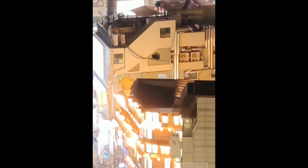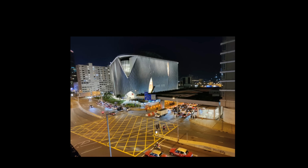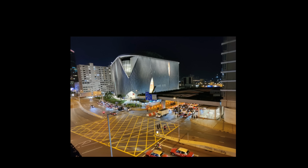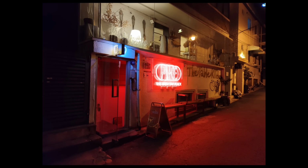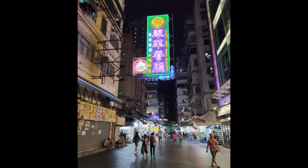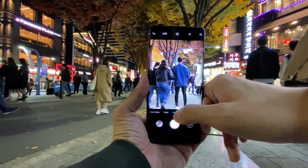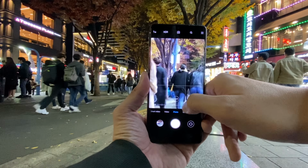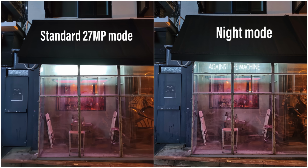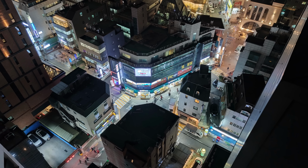And the color consistency between the wide angle camera and the main camera is also off. The colors do not look consistent at all. So you'll notice that at night, the Mi Note 10 almost always overexposes. And these images are shot in 27 megapixel binned mode too, so they're already the superior version of the 108 sensor. But there's just nothing you can do unless you turn on night mode. But if you turn on night mode, then you have to wait like 2 seconds. So like I said, it's a high ceiling camera. You can get some truly amazing shots, but also a low floor.